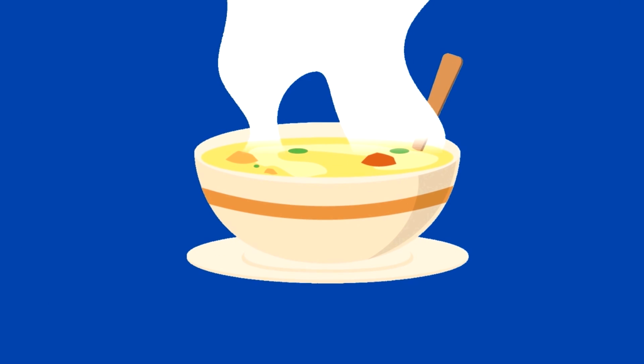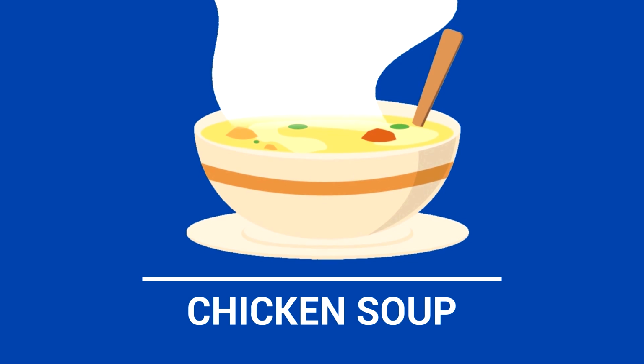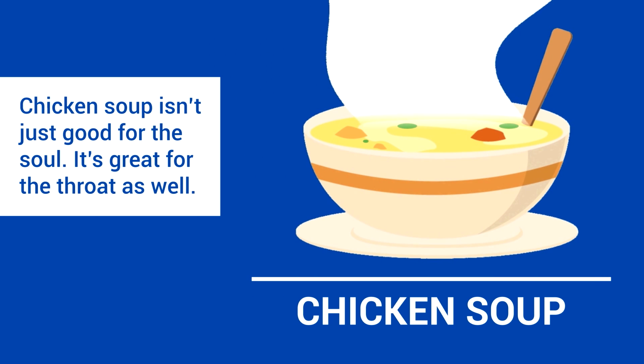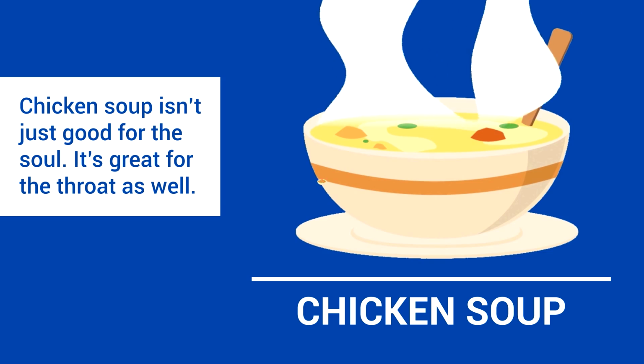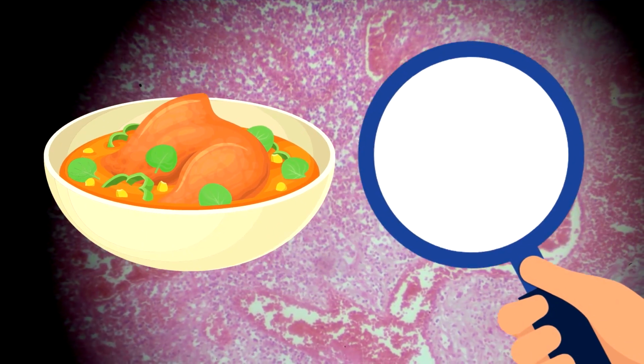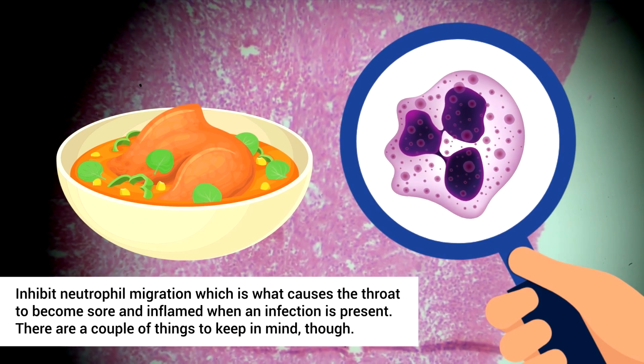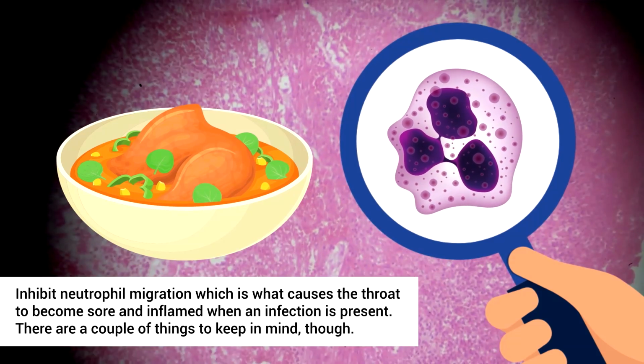The next way to treat a sore throat at home is with chicken soup. Chicken soup isn't just good for the soul, it's great for the throat as well. Studies found that chicken soup can inhibit neutrophil migration, which is what causes the throat to become sore and inflamed when an infection is present.